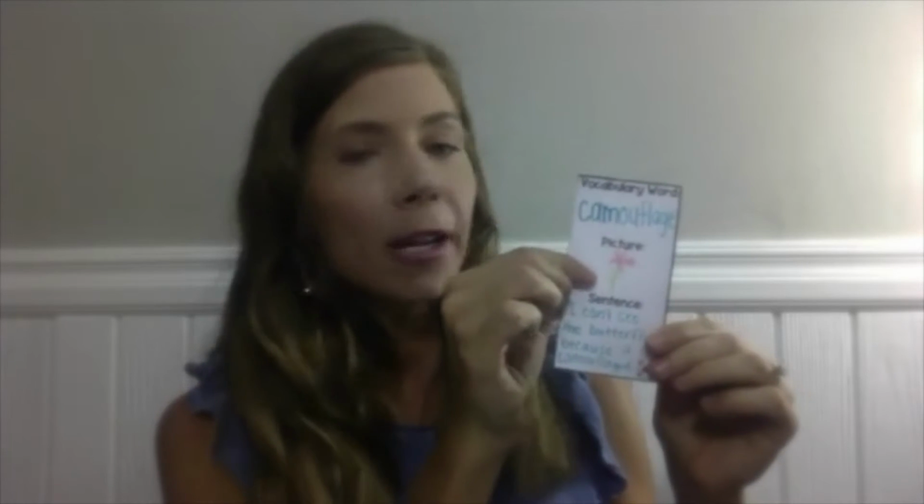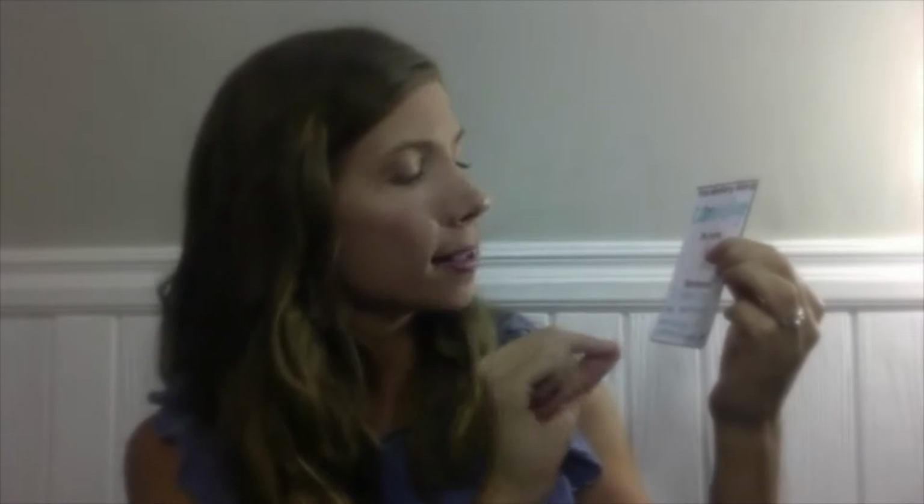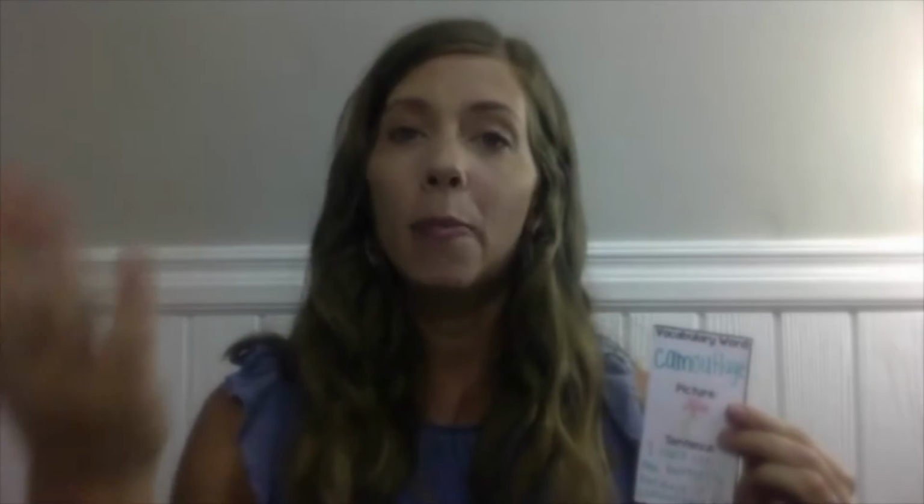And so what's going to happen then is they're going to begin sharing their vocabulary with one another. So I might say that my word is camouflage. And then I have a picture and I said, I can't see the butterfly because it is camouflaged. And so I would share that with my partner. Then I would wait and let my partner share their vocabulary card with me. So we're teaching one another.